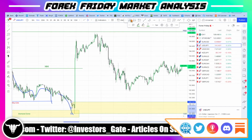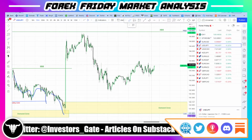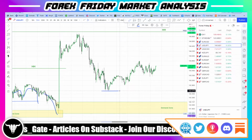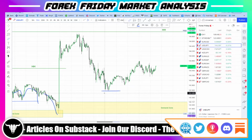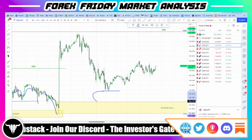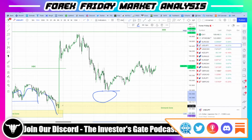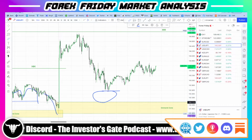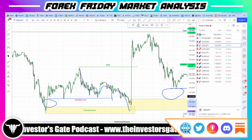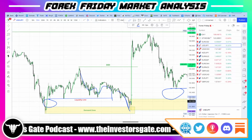So basically waiting for price to return back. And what I love to see is price building up liquidity, especially with a demand zone nearby. Because what do you have? You have this imbalance right here in between that low and this zone, kind of like how we had this imbalance right here that price broke through and then pushed higher.